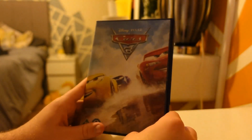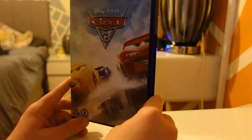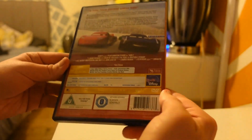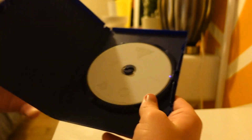Next is Cars 3. Other than the yellow car, I wasn't really too interested in it, but anyways, I mean, it's alright. It's rated U, side, and there's the back. It's on for 98 minutes, and it's a U, contains very mild threat and language. It's the disc.